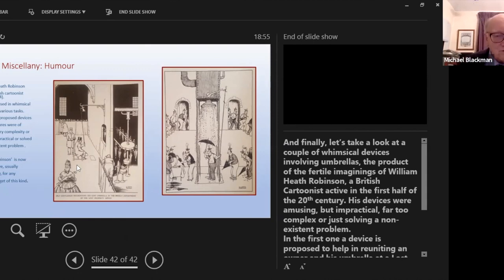The first one is actually relatively simple. So the umbrellas are going round on a conveyor belt. There's a little window, the old gentleman's sitting there. If he sees his umbrella, he pulls and the bell rings. And you've got a picture of the satisfied lady who preceded him going out with her parasol, which she's retrieved.